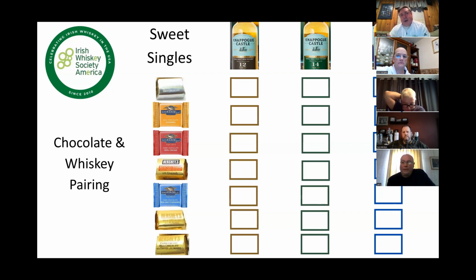So if you ever get the opportunity to do any chocolate type pairings at any of the distilleries, a lot of them will use local chocolates that'll be really good, I'm sure. It'll be interesting to see, if you're using locally made organic chocolate, things like that could really bring a different element to this kind of exercise than what we did today.